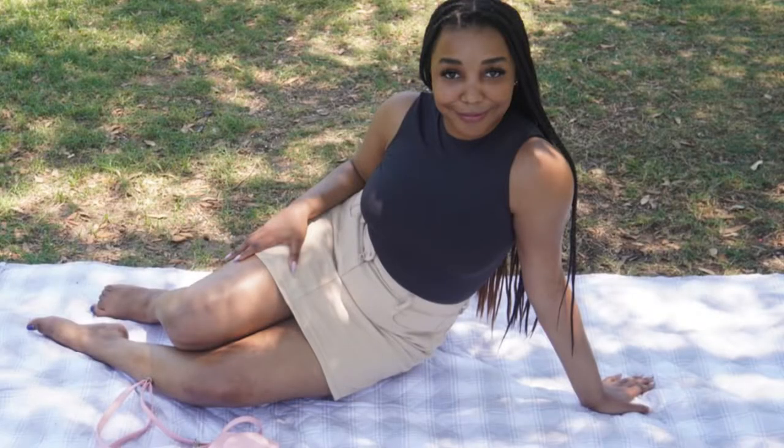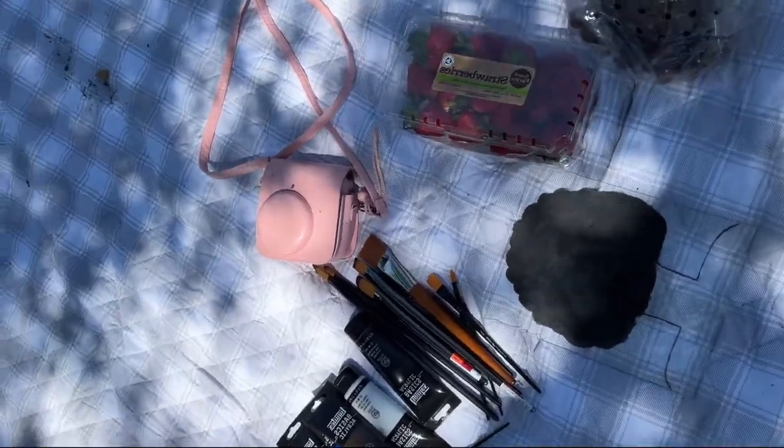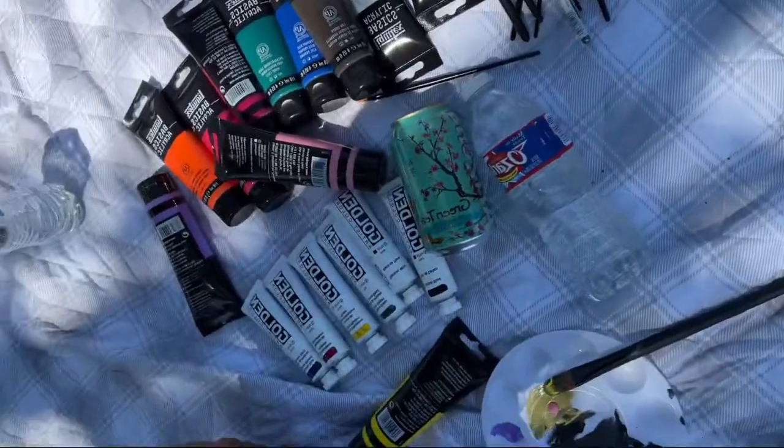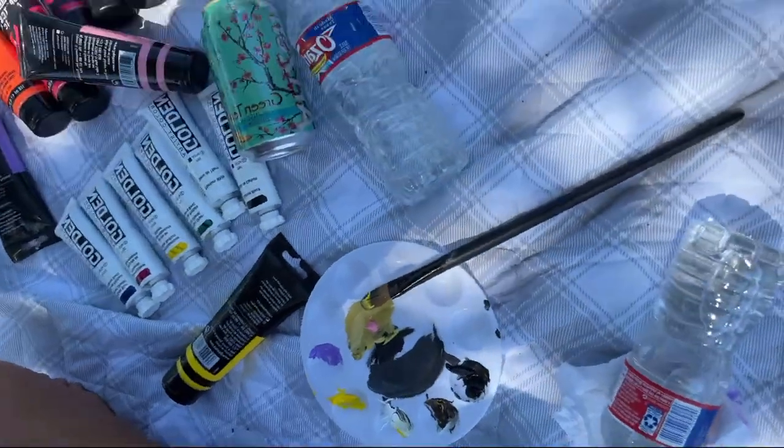We took a picnic blanket and a bunch of paint supplies and snacks, all sorts of things. We brought acrylic paint, paint brushes, something to drink, and water, and then a cup for the paint, and we were so prepared. I did glass painting and Irene painted on a canvas.